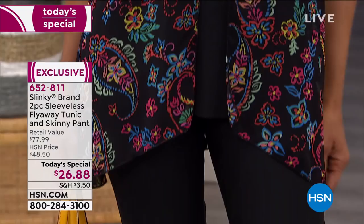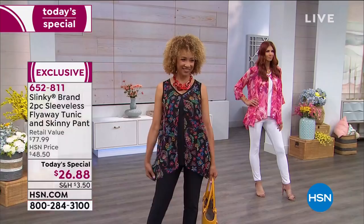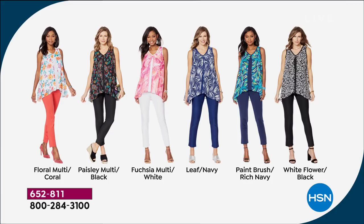You're getting the number one best-selling straight pant or skinny pant. That's $38.90 alone. Then you're getting the tunic, but what's great about the tunic, if you're going, oh, maybe that's going to be tight, it isn't, because the tank is a long stretch jersey knit, and then you just have the chiffon overlay. Phenomenal price for everyone at only $26.88, and there are all your choices. Floral multi with the coral, paisley multi black, fuchsia multi white, leaf navy, paintbrush navy, and the white flower with the black.